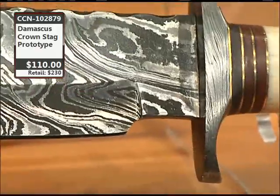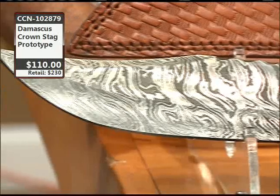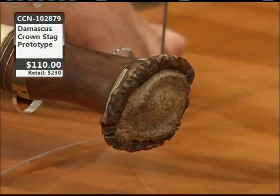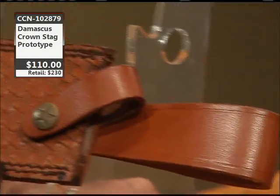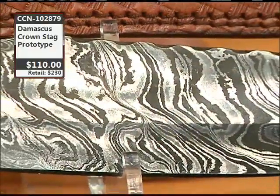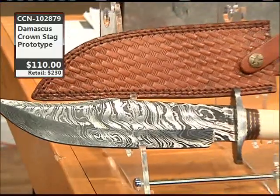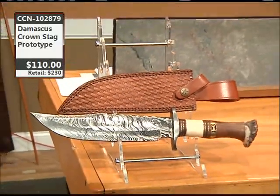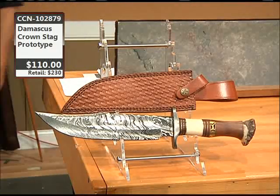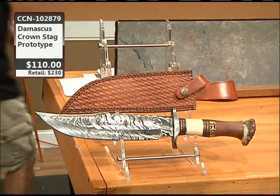And then you have smooth bone. Also, look at that Damascus steel right there. So what we're doing on this one, that's the actual shed of the antler in your leather sheath. It's a one collar item. Wow. 102879. And that's just the retail that we came up with, folks. That one's about 14 inches. Wouldn't you say there, Drew?